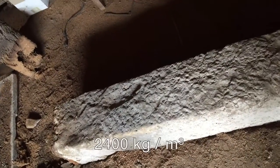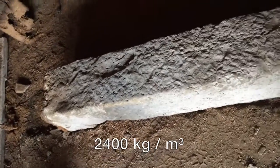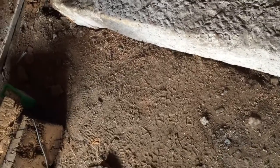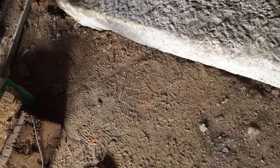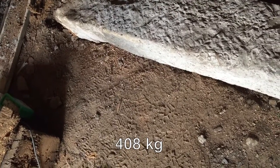Limestone weighs about 150 pounds per cubic foot. You guys are going to have to do your own math on that to get it metric. But this is about 6 feet long, and about a foot square going all the way around. So that means it's about 900 pounds of limestone. Half a ton.